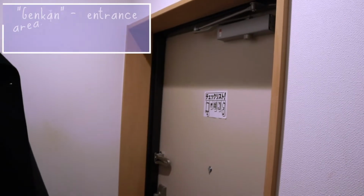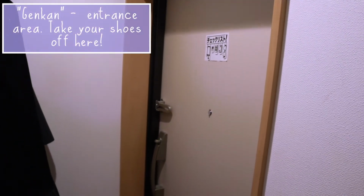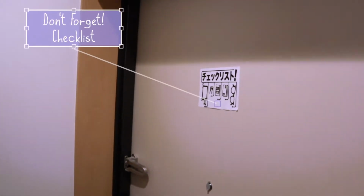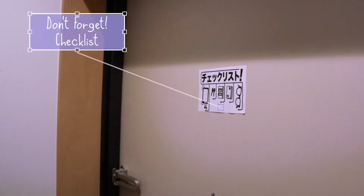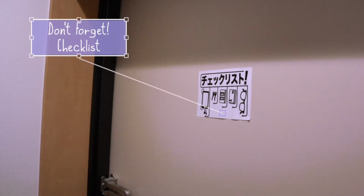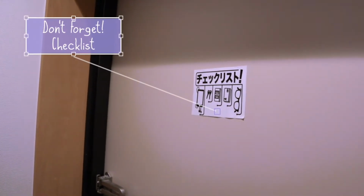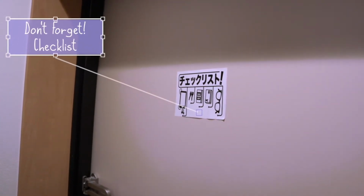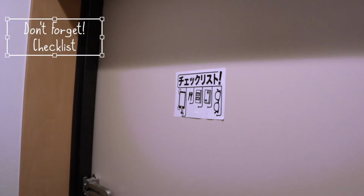Alright, so here is our entrance. A pretty standard door. And here on the door, since there's been a lot of cases where I forgot something, I just decided to put a sticker, which is a checklist of absolutely necessary items that you cannot forget. So it's just a final reminder before you leave home.